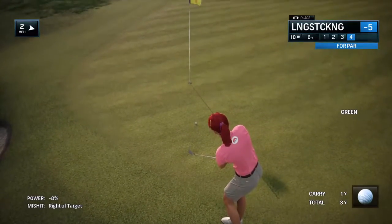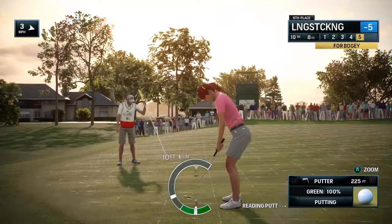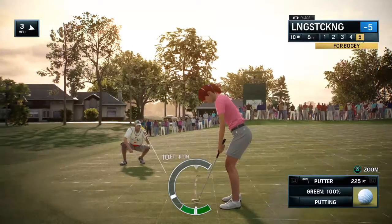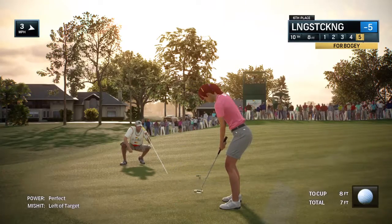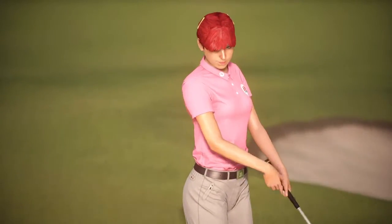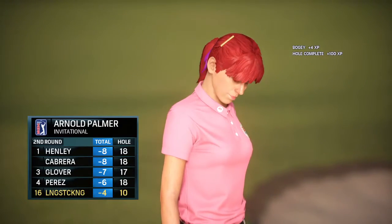Okay, good shot on the dance floor. Shouldn't be a problem here. Not her best effort, walks away with a bogey.